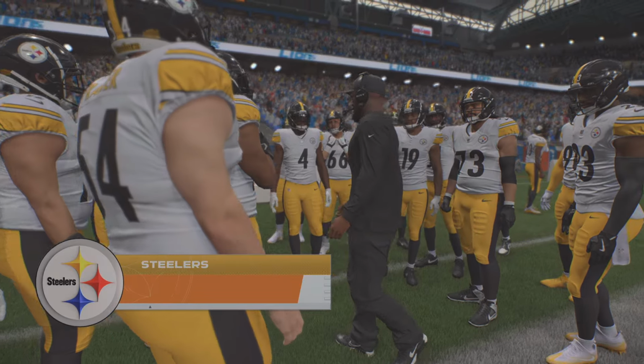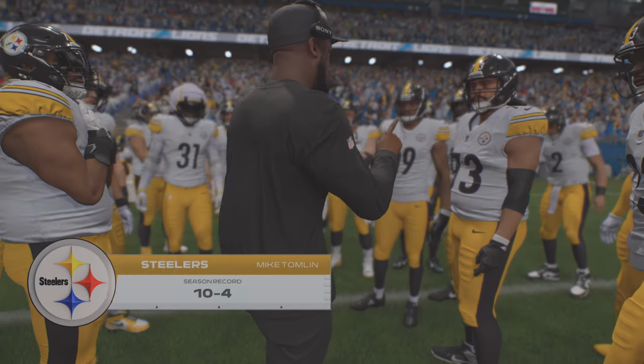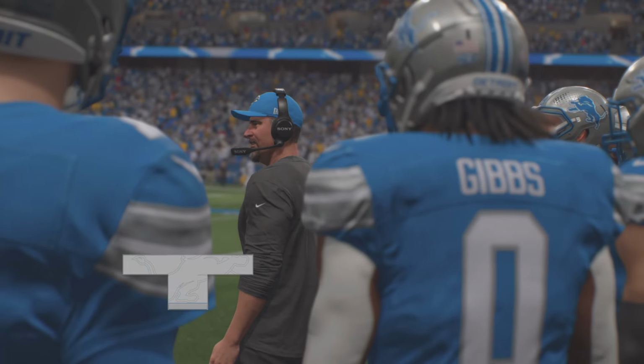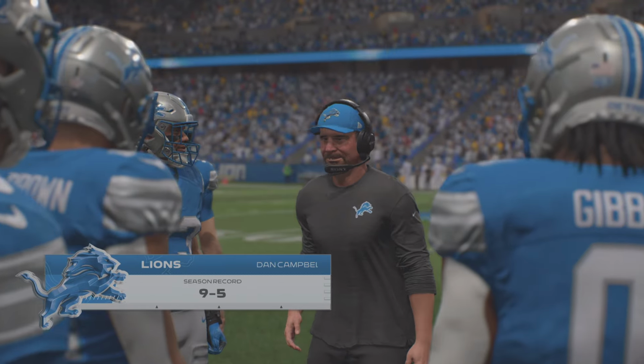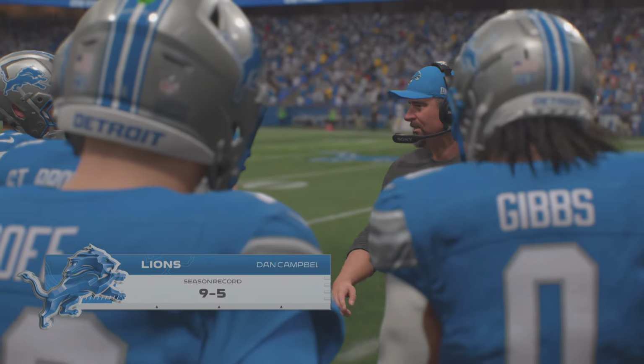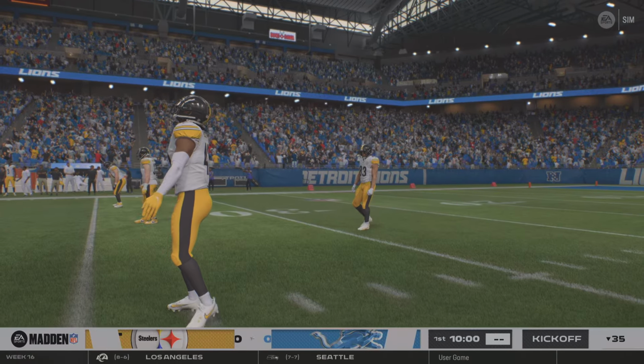Leading the Steelers in this one, longtime head coach Mike Tomlin. These guys looking for a repeat of last week's win here. Along the opposing sideline, head coach of the Lions, Dan Campbell. His guys more than motivated for this contest, ready to take the field here at home.